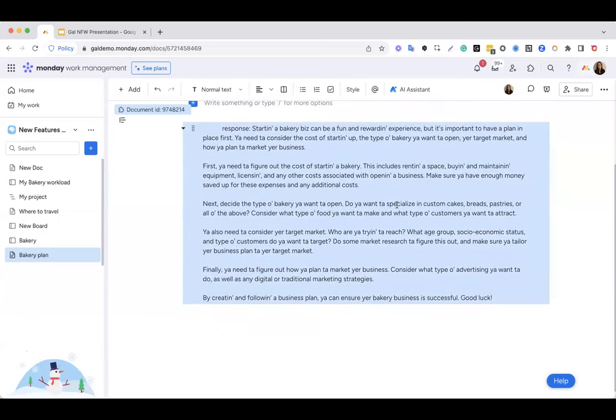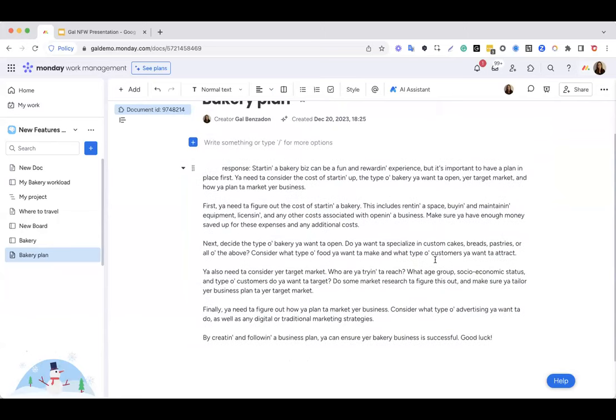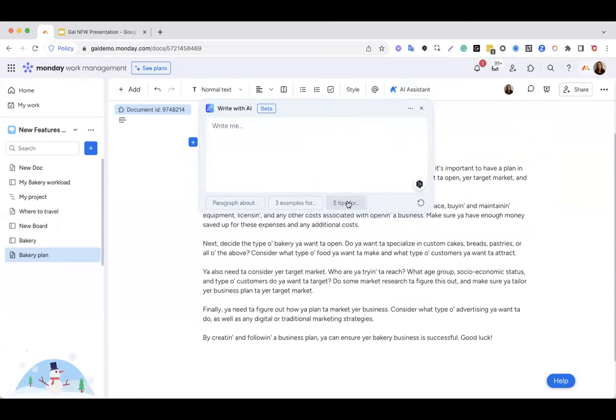And then we can add it to doc. So this has just created a text for me when I'm just requesting to write me a, and then our AI assistant will be able to create it. In addition to that, we also have the option of different ideas. If you want a paragraph about, 3 examples for, 5 tips, you can choose the options that work best for you. We can also create a full template based on our request, including titles, placeholders, some more information.